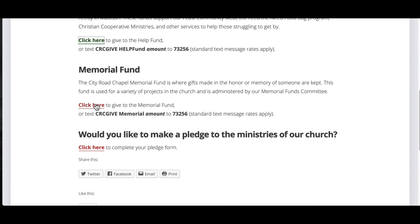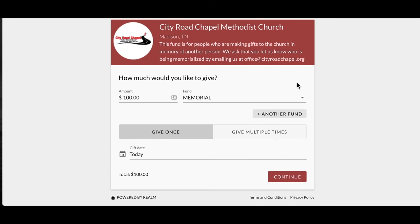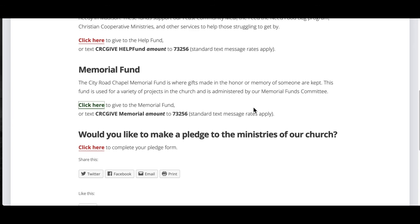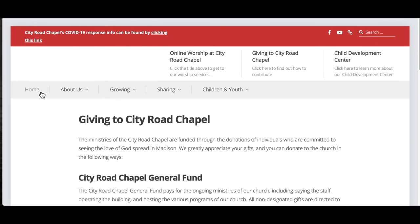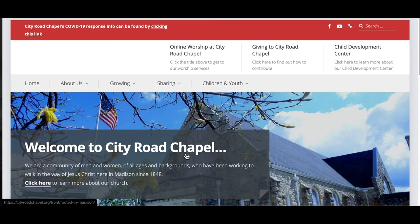The only thing I would say on a memorial donation is you'll notice up here that if you make a memorial donation, that is, a donation towards our memorial fund in honor of somebody, if you would email us at the church office at office@cityroadchapel.org to let us know that you have given a gift in memory of somebody. We don't have any way of being able to tell from the giving form who you are giving in honor of. And that's basically it.